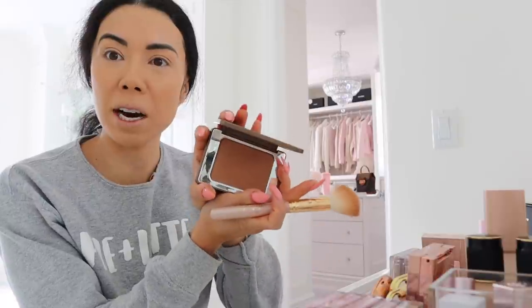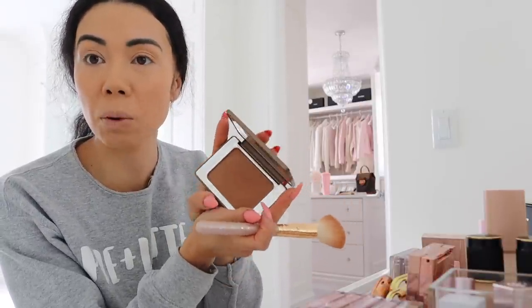Oh, and I'm going in right now with my bronzer. So this is the Natasha Denona. I know it looks dark, but when it goes on, it's really pretty. I also use it in my crease sometimes if I'm doing something really quick.